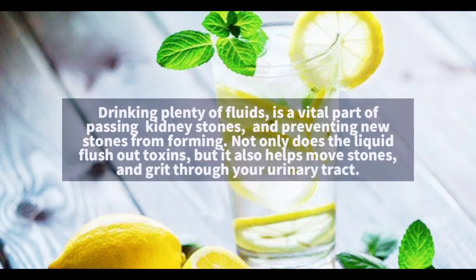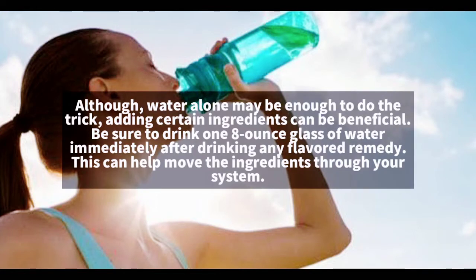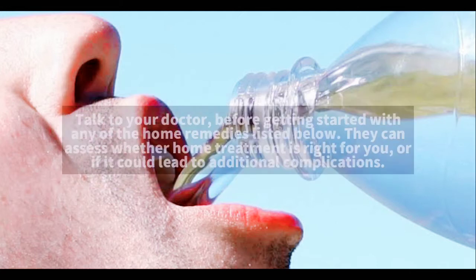Staying hydrated is key. Drinking plenty of fluids is a vital part of passing kidney stones and preventing new stones from forming. Not only does the liquid flush out toxins, but it also helps move stones and grit through your urinary tract. Although water alone may be enough to do the trick, adding certain ingredients can be beneficial. Be sure to drink one 8-ounce glass of water immediately after drinking any flavored remedy. This can help move the ingredients through your system.